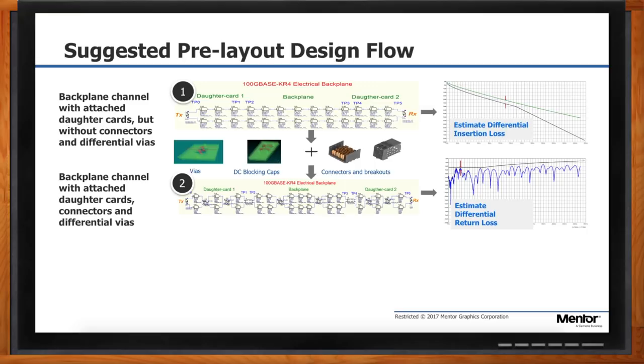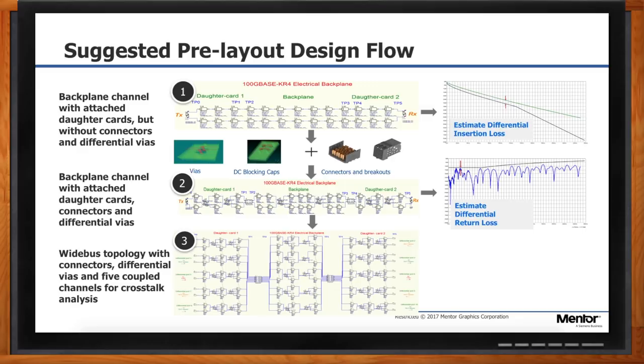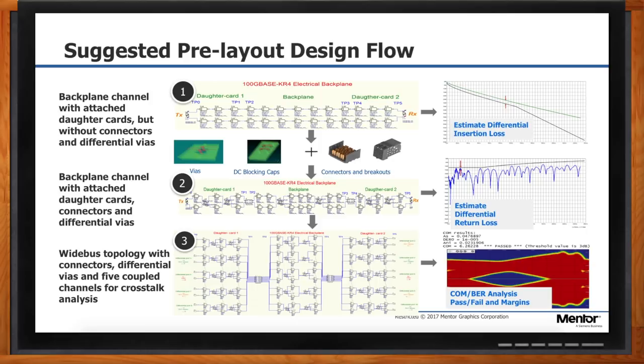Finally, in the last step of the design process, all the crosstalk channels with significant contribution shall be added. In this step, channel operating margin or bit error ratio analysis can be used to fine-tune the inter-pair spacing for the desired margin. So how can Hyperlinks users optimize via and blocking capacitor structures?